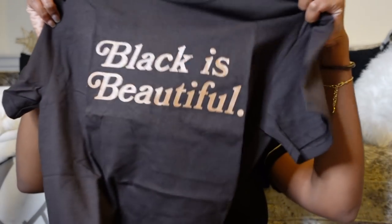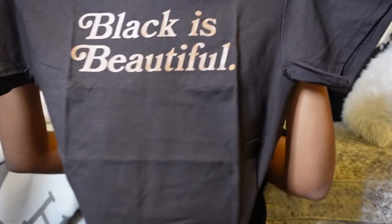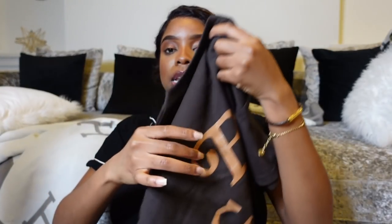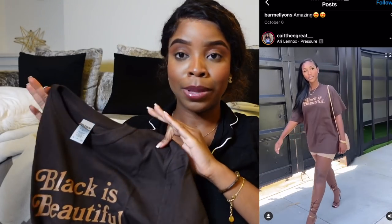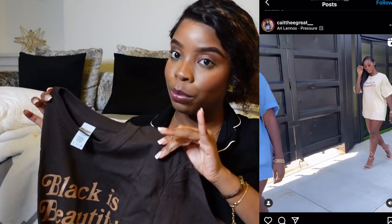Okay, the next package I wanted to show y'all actually is from this boutique I found on Instagram. It's called Be Great Store. This one says, black is beautiful. And it says, be great in the back. And this is a chocolate color. If you check out her Instagram, I just love her reels, how she dressed these up with like some Tajah boots, with some heels, fall cardigan, leggings, and boots. Like, she really dresses these up, and they are so cute.